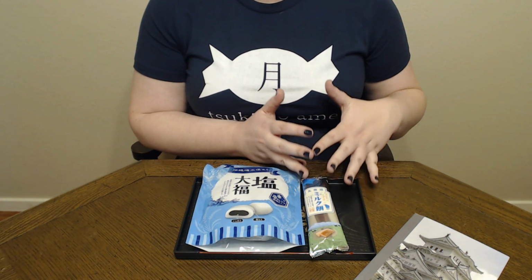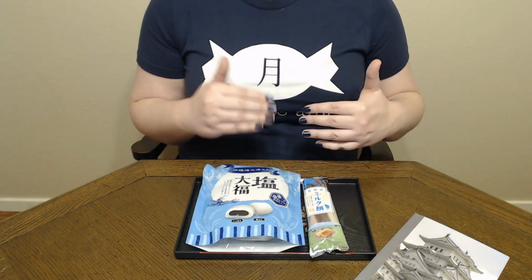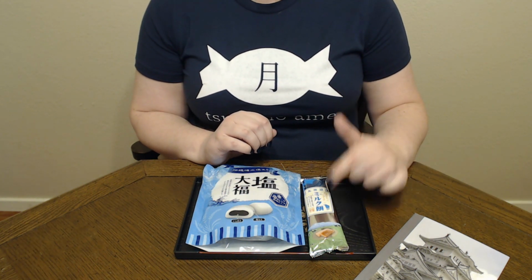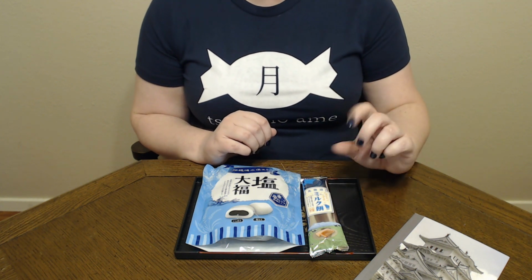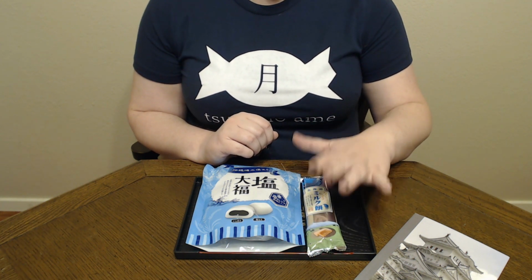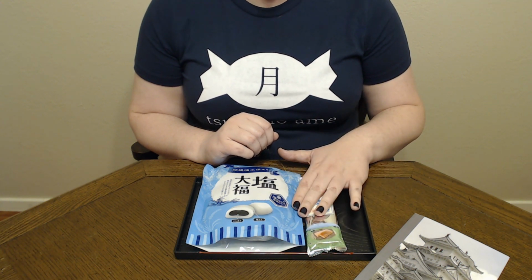We also did the Hokkaido milk mochi, which also has a very, very soft texture. Texturally, both of these were amazing. But it tastes lightly of caramel, not a very strong caramel flavor, but it tastes kind of caramely. So if you like that, definitely give this a try. I really enjoyed this one. I don't think I can recommend it enough.